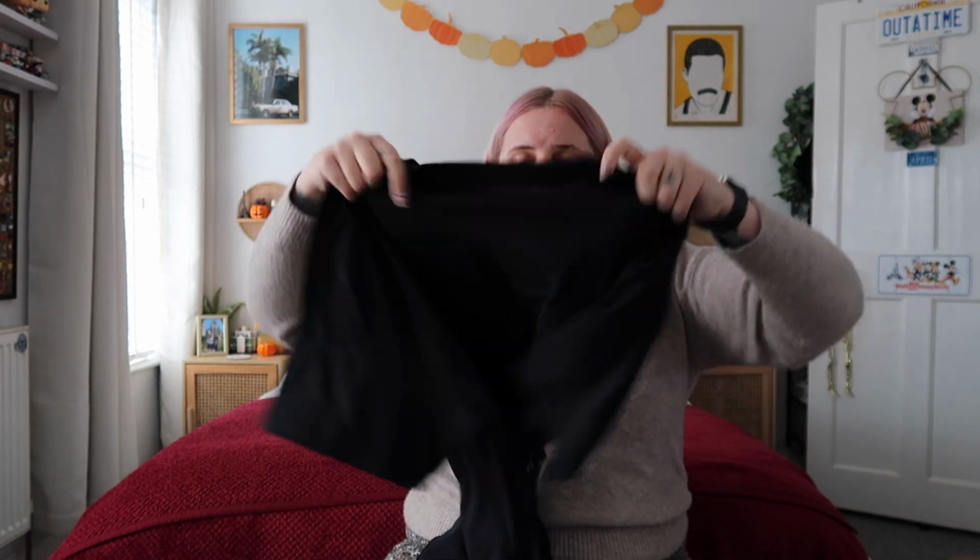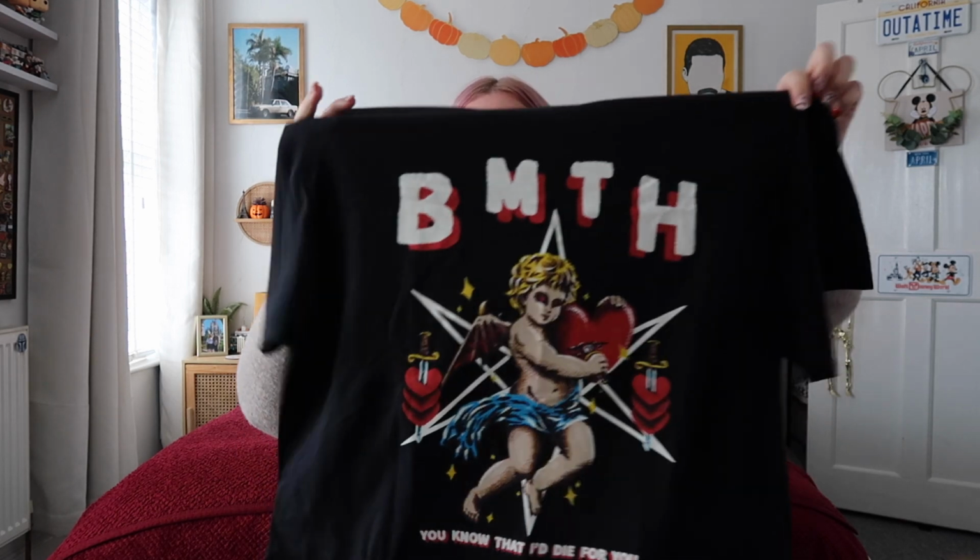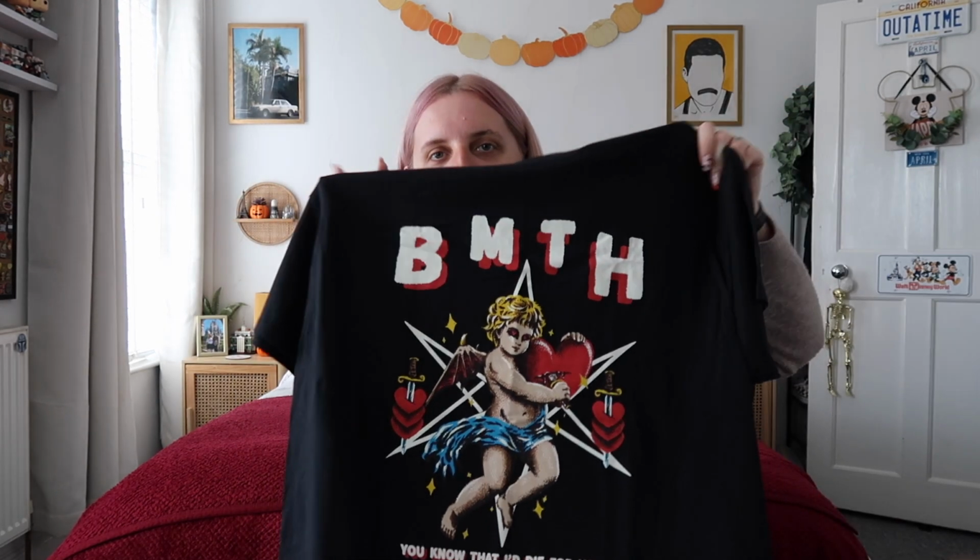Another t-shirt I picked up, if anyone knows me, you'll know that I absolutely love rock music, post-hardcore music, quite heavy music. So when I saw this Bring Me the Horizon t-shirt in Hot Topic off the Walk of Fame, I couldn't resist it.